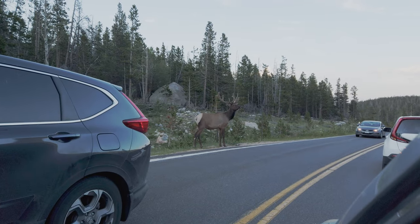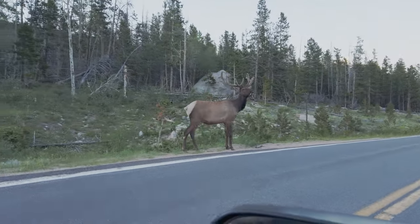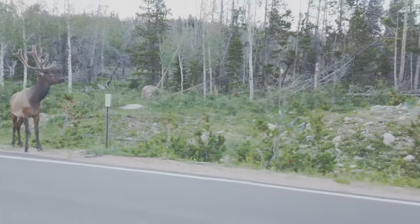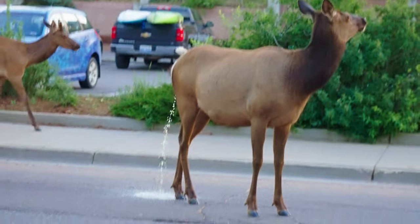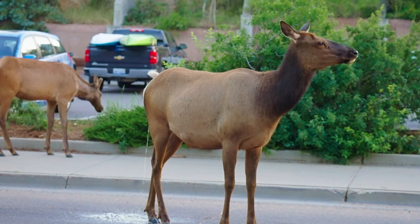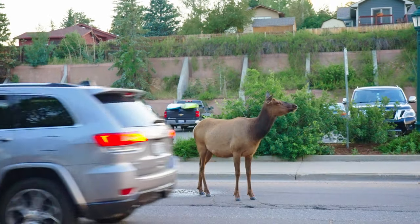There's just a big elk sitting here. Wow. Hey buddy. Wow. So I just pulled back into town. There's more elk. There's elk everywhere here. Here's what I think of your town. He does not give an F.